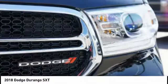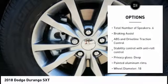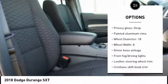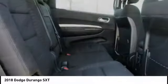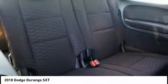Here are some of this vehicle's great options: driver airbag, passenger airbag, tilt and telescopic steering wheel, cruise control, trip computer, compass, power windows, fog lamps, remote power door locks, tachometer. This beauty is sure to make you the talk of the neighborhood, so call or drop in for a test drive today.